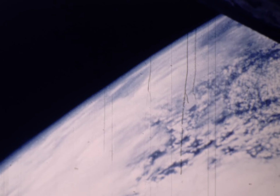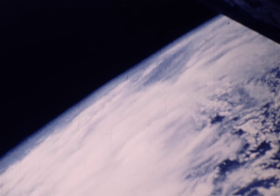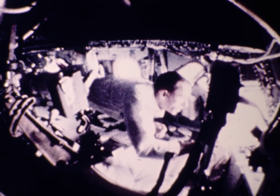Determining weight in a weightless world is a real problem. With no gravity, there is no weight, and normal scales cannot be used. But there is mass, and many of our biomedical experiments require its measurement.